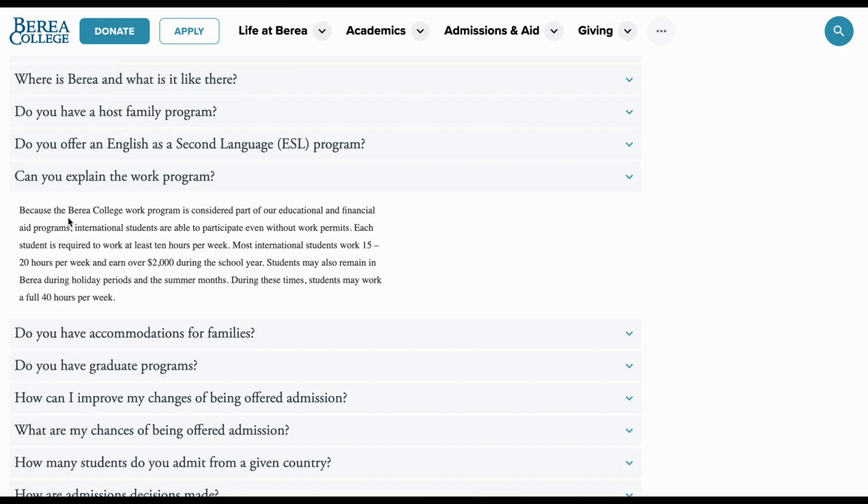Now let's look at the work program available in this institution. So they ask the question here, can you explain the work program? Because the Berea College work program is considered part of our educational and financial aid programs, international students are able to participate even without work permits. Each student is required to work at least 10 hours per week. Most international students work 15 to 20 hours per week and earn over $2,000 during the school year. Students may also remain in Berea during holiday periods and the summer months. During these times, students may work a full 40 hours per week.